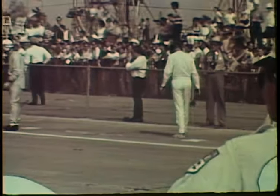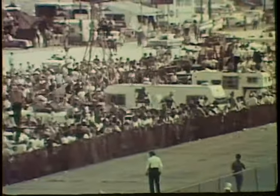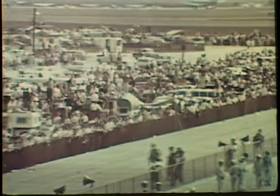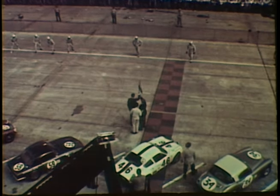As race time draws near, the drivers are all lined up opposite their cars for the traditional Le Mans start. 12, 11, 10, 9, 8, 7, 6, 5, 4, 3, 2, 1.